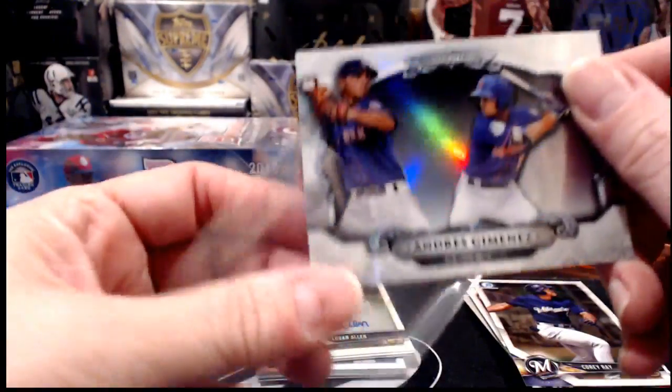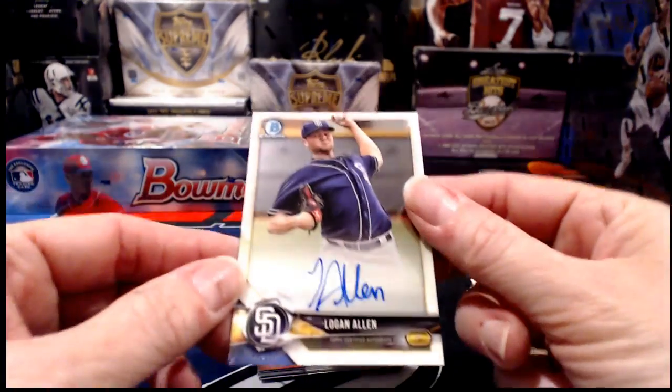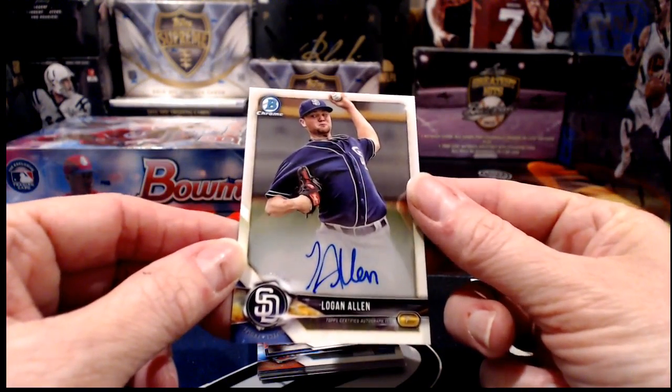Jimenez for the Mets. Bowman Sterling continuity. Padres, Logan Allen.